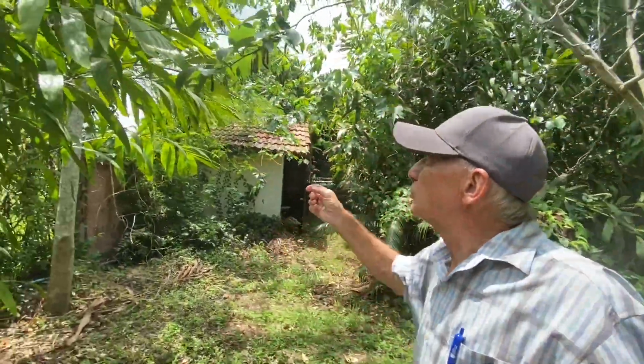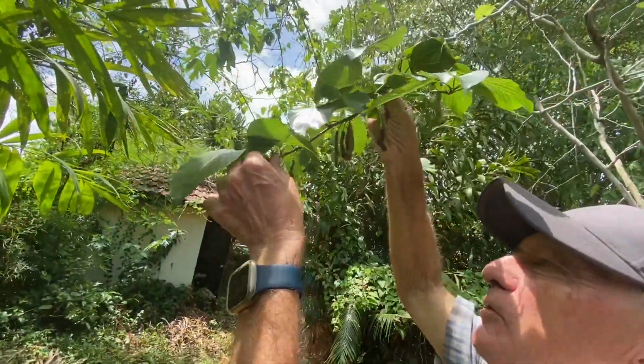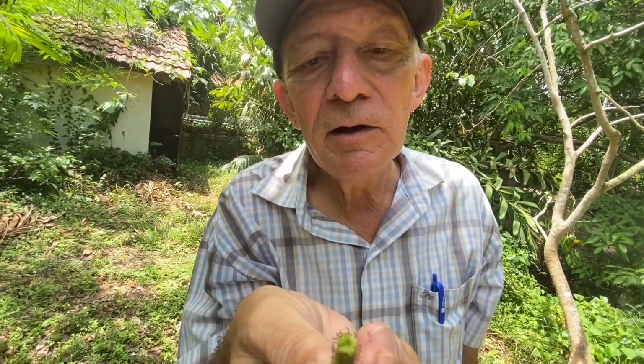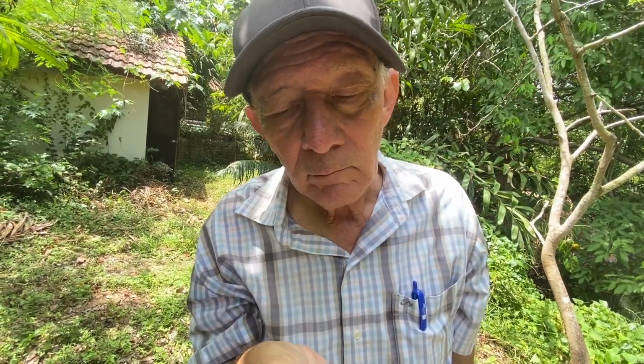Here I want to try some more. Here, let's try one that is not even ripe yet, because it was so sweet. Very sweet. Even the green parts are not very sour. Very good variety, Himalayan mulberries.